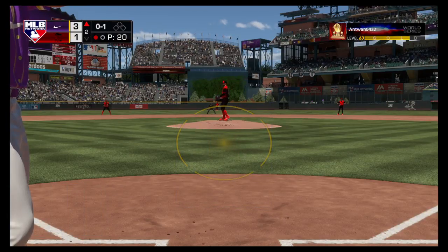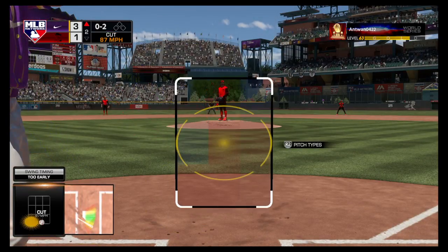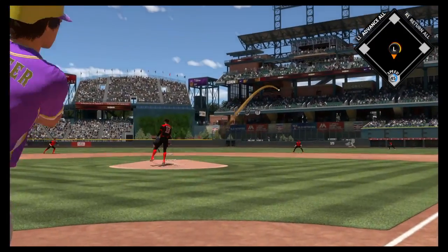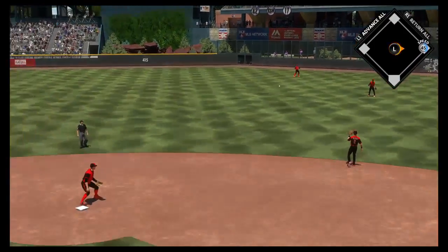Pitch on the way. Oh, he had him fooled there. No balls and 2 strikes. Liner towards second. And that's into the outfield for a 1-out base hit.